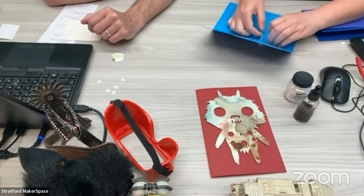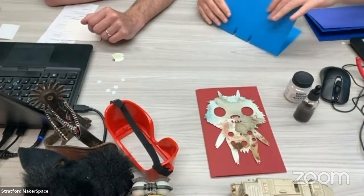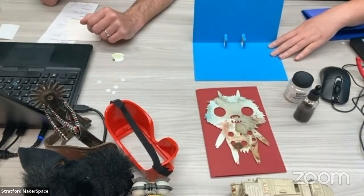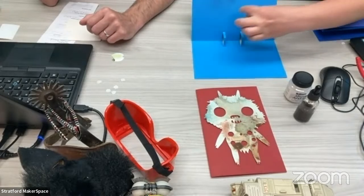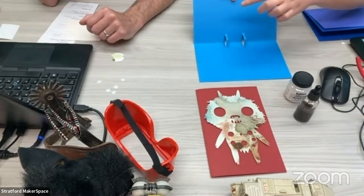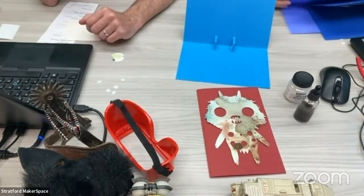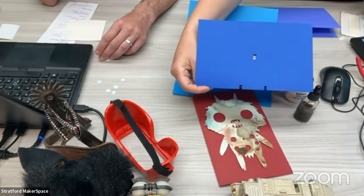The reason I designed it this way is because that monster in particular has two little legs. Sometimes you can do just one in the middle, depending on your design. And then that's where the monster sits on the card. Then you'd have to cut one out because he's a little bit taller, cut one out here to stick to the back as well. And then the back of your card is going to look a little bit like this.